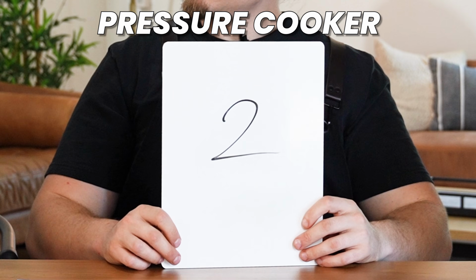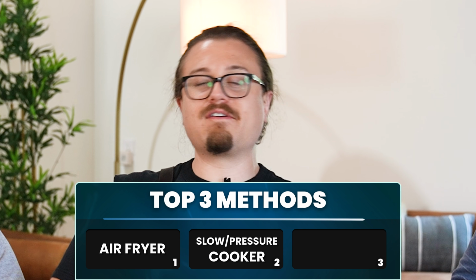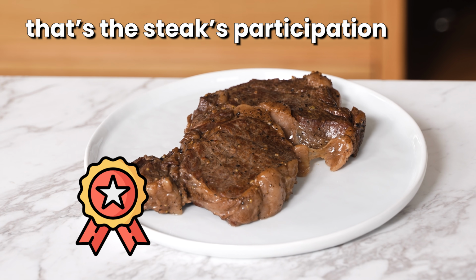A 1, a 2, and a 1. Yeah, it's another 4. I'm fighting for my life right now. Even the rib cap is dry. It got a 1 for showing up. That's the 6 participation point.